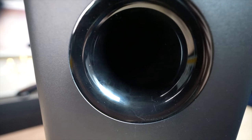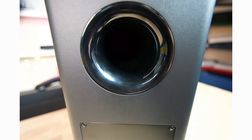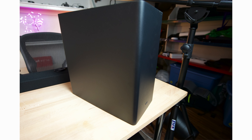The sub, let's just call it exactly the same as its predecessor. Gray, made of MDF, and a cloth circle grill on the right side. You'll find the blowhole, sync buttons, and power port on the back. The sub, it's completely average and uninspired on a design and build standpoint. It checks a box.